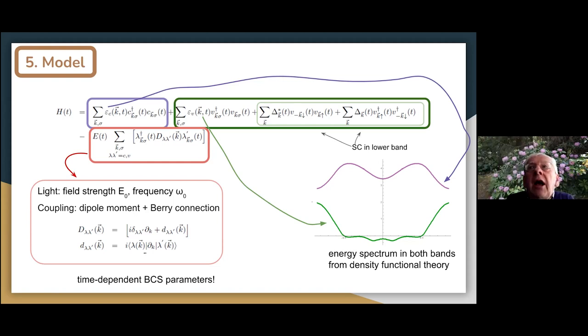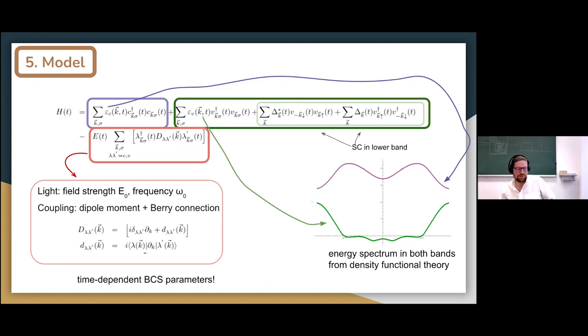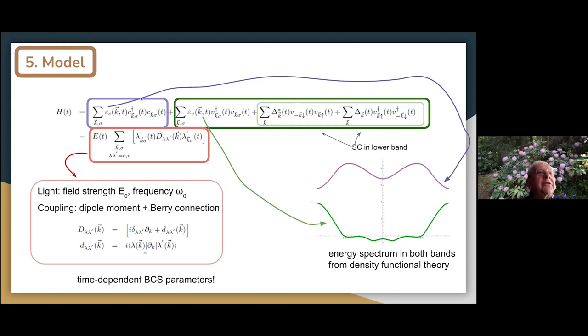I think in the title of the preprint was a quantum phase transition, wasn't it? Yes, it was. I see. Okay, thanks.